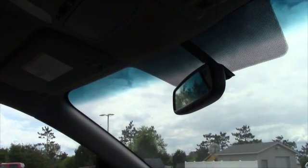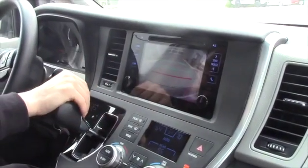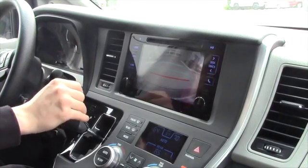And to go along with that, I just want to show you what that backup cam's like. Whenever you throw it in reverse, the entire head unit's going to light up, and you get to see whatever's behind you using that little tiny camera I'd shown you before.